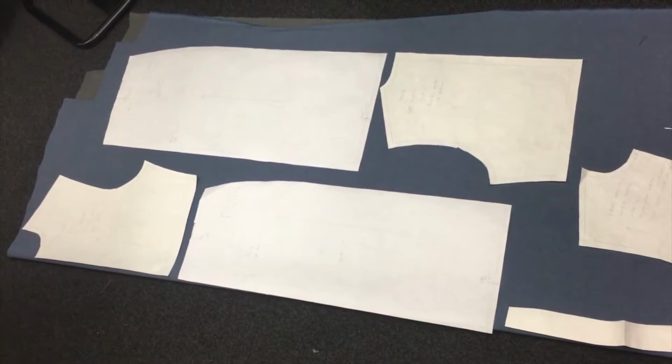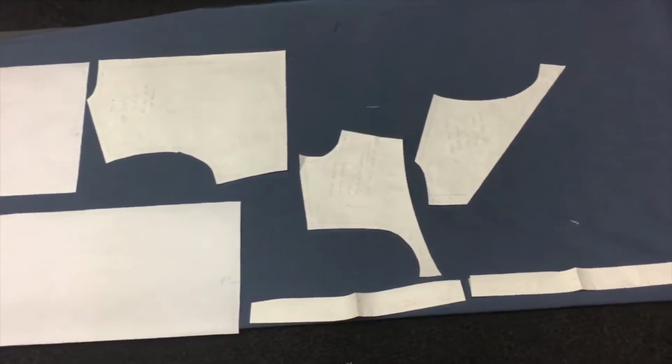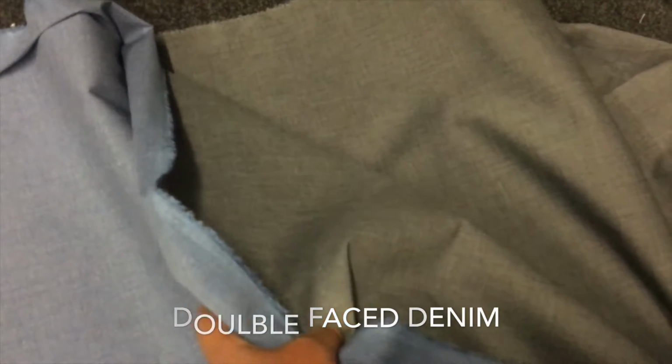So that was for the upper piece, and for the rest of the garment, I found this in the school cupboard, and I was so glad because it just went well with the outer piece on top. It's sort of like a double faced, it felt like denim, but I wasn't really sure what the material was. So one side was gray and one side was blue. So I decided to play around with the two-faced nature of this material.